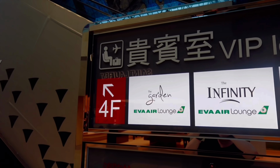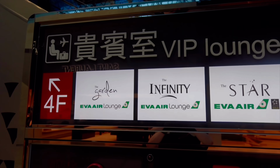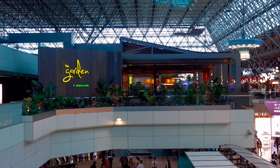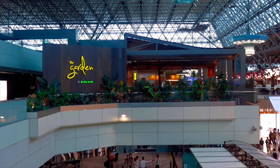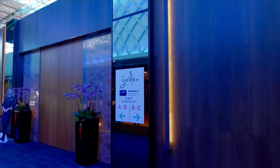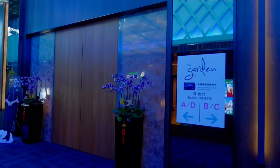So the lounge situation here is really odd. EVA have 4 different lounges here in Taipei, 3 of which I'm allowed into, and apparently only 1 of which is any good. Guess which one that is? That's right, the best lounge is called The Garden, and this is only available to EVA Air's top-tier frequent flyers, and that's not me.